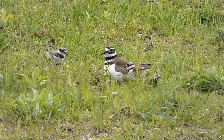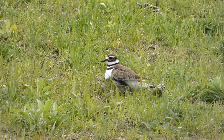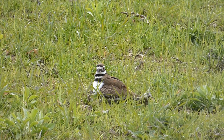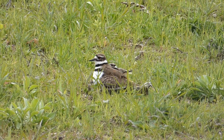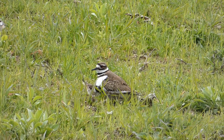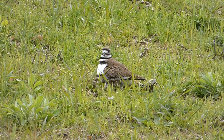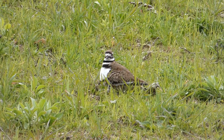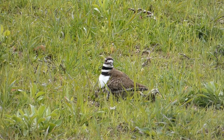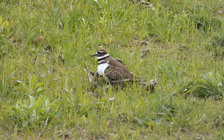This particular bird's actually got 3 chicks. 2 of them there just came in close. Gonna tuck underneath. And the third little guy's just kind of wandering. Oh, he's coming in there. I think he's actually got 4. Here comes a 4th one down the hill. So they're huddling up underneath the parent here. The 4th one.